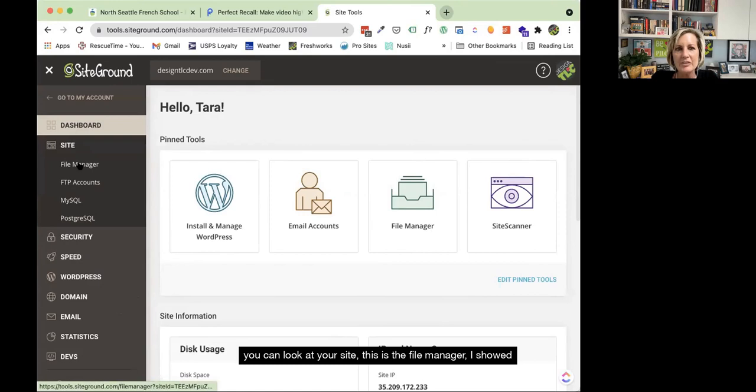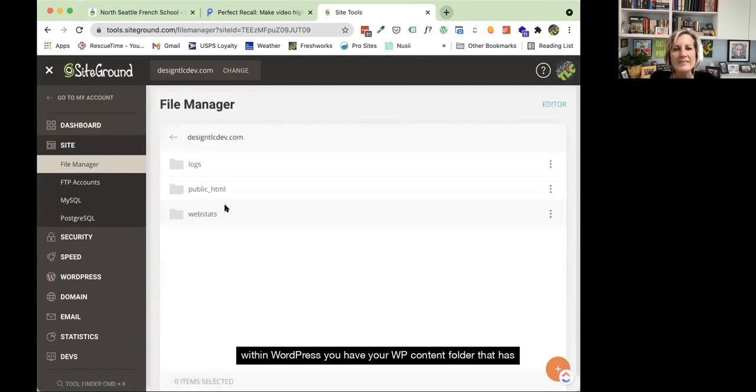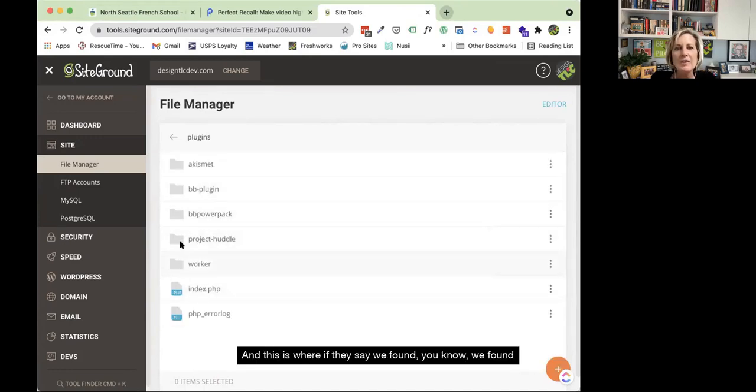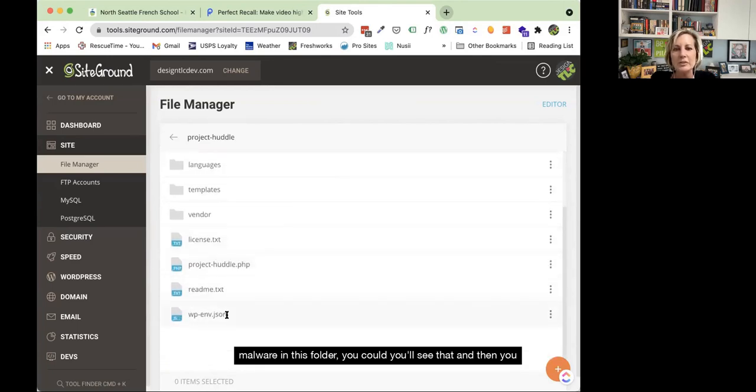This is the file manager I showed a picture of when I talked about how the files are set up within WordPress. You have your WP content folder that has all your files and your plugins. This other stuff, admin and WP includes, those are core files. We don't really ever touch those. This is where your plugins and your themes are located, and you can dig into here. And this is where if they say, we found malware in this folder, you'll see that, and then you can just go in and delete it.